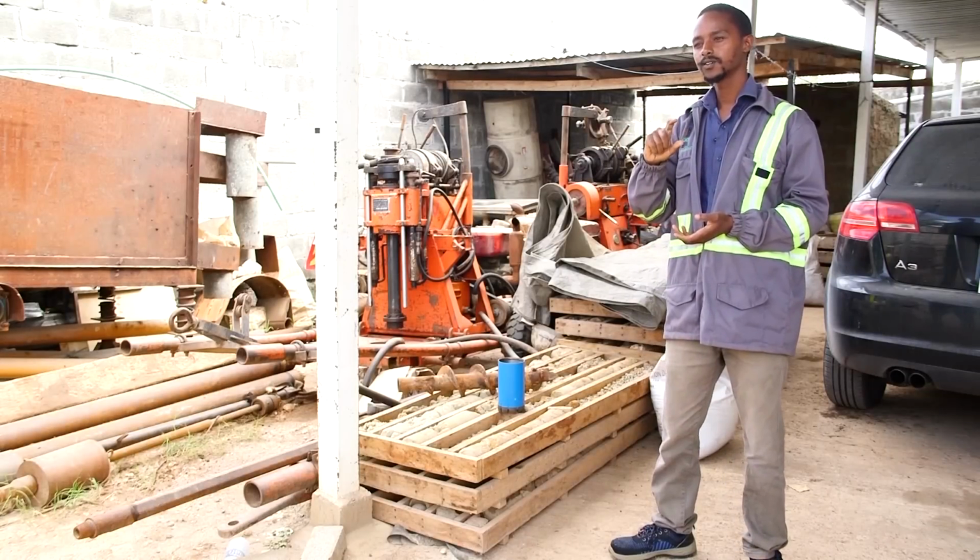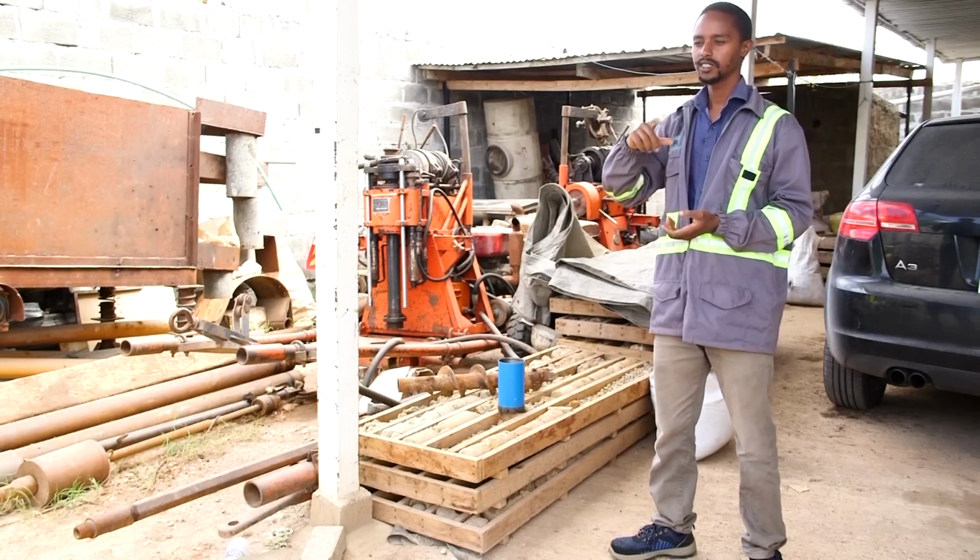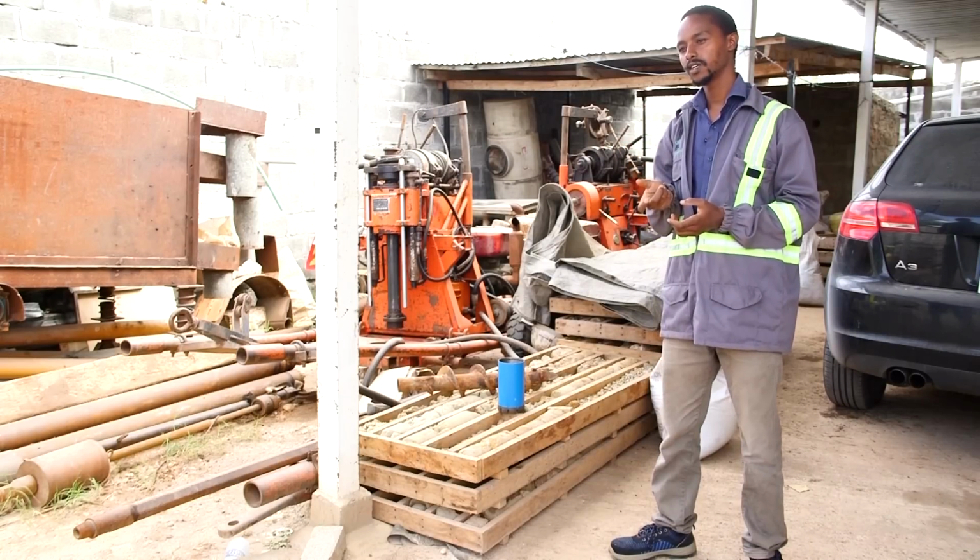Now you can count the number of drops that have gone for you to achieve a penetration of 300 millimeters, the last 300 millimeters that you have achieved. Then you can use that, we call that an N value. It is the number of blows that you have used to achieve the last 300 millimeter penetration in the standard penetration test. So what that does is it gives you an indication of the degree of compactness of the site.